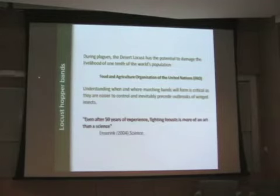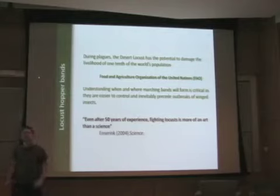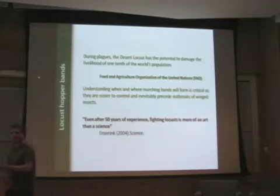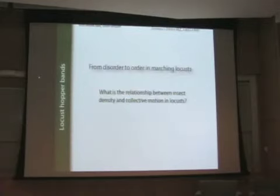And this is so embarrassing because it was admitted in science, even after 50 years of experience, fighting locusts is more of an art than a science. That's embarrassing not just because of the humanitarian impact, but because the locust is one of the best studied organisms for neurobiology and physiology. Biologists have taken the individual locust apart to the nth degree. But the last time people put them together in a swarm to see how they swarmed was in 1954, believe it or not.